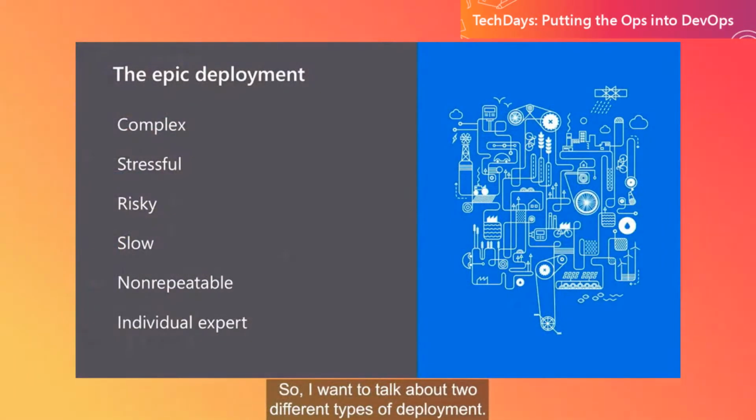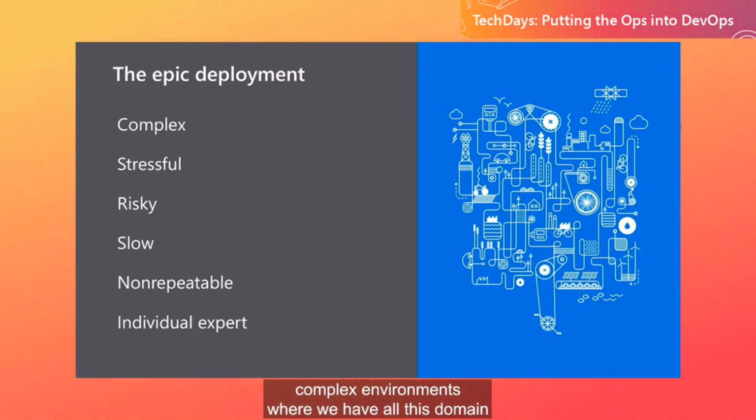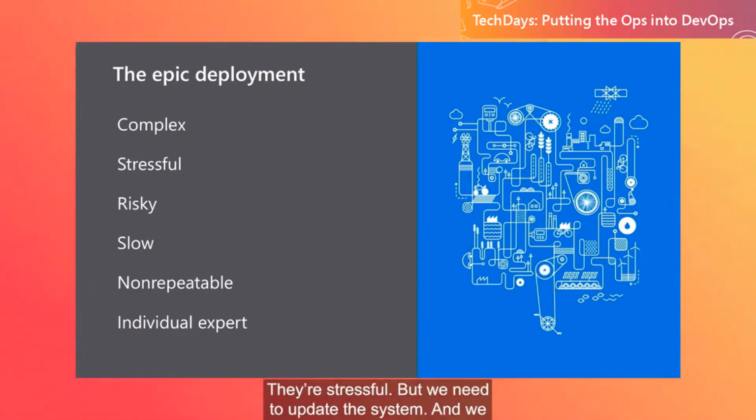So I want to talk about two different types of deployments. First is the epic deployment. And we've all been there. These are big monolithic applications and infrastructure. These are complex environments where we have all this domain knowledge that we've built up over time. They're complex, they're stressful, but we need to update the system. And we run updates probably once every 6 months in our epic deployment.